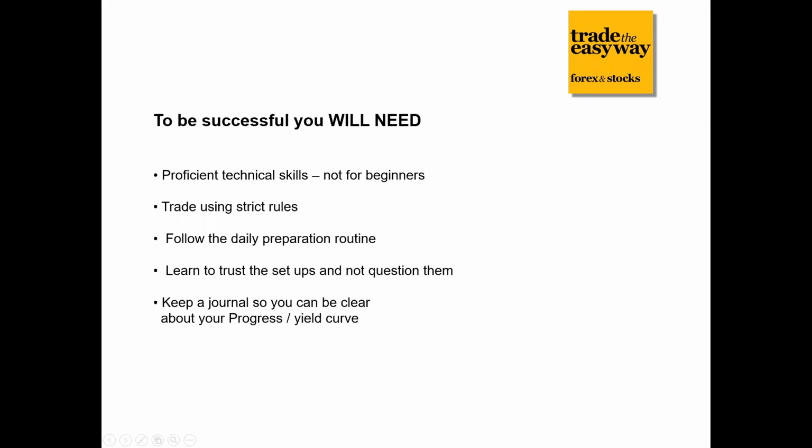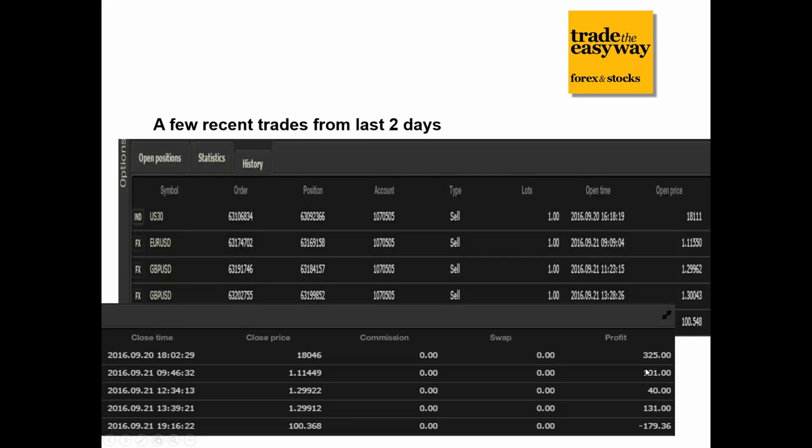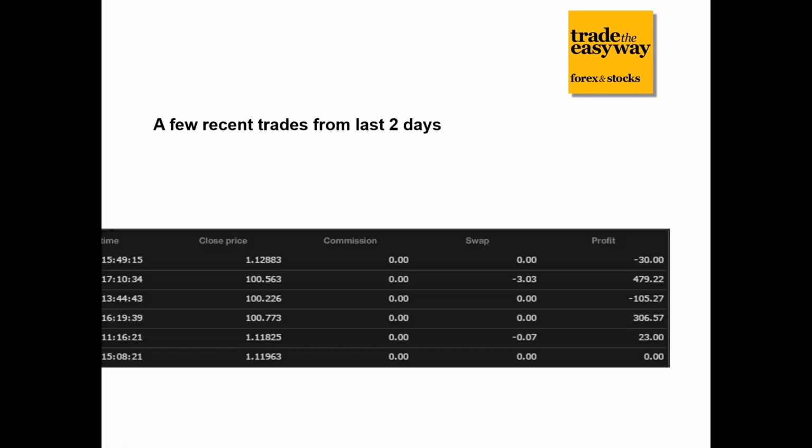What can you expect to make? Well, these are some examples of live results. This is a bit out of date, isn't it? 325, 101, and there's a minus 180 down there. So overall profits are attainable there. So there's a minus 30, there's a plus 780, and so on. So you can see the smaller losses or the smaller profits are where I'm trailing a stop, protecting a position, protecting what I've got on the table, and then getting stopped out basically. I do that day in, day out.